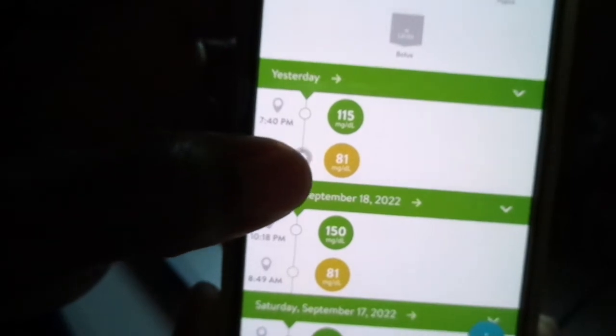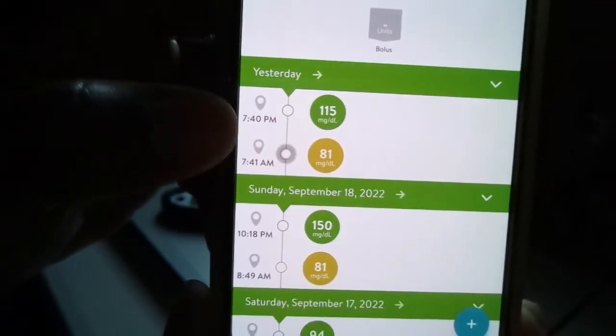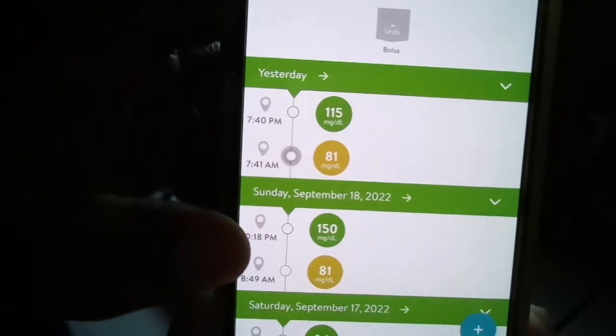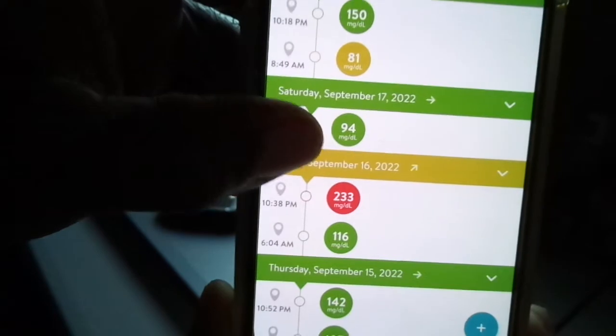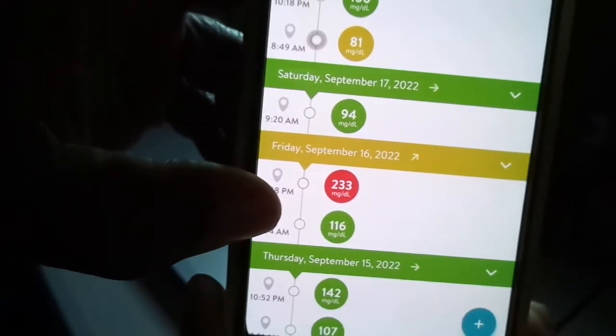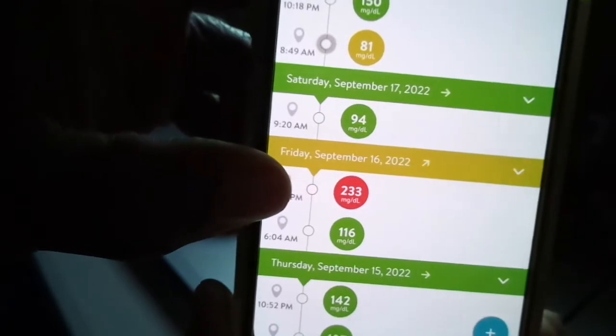So every time it's beige or yellowish, I can't tell the difference sometimes, it's low. And say for example, last Friday night, when it's red, that means it's super high. As you can see, it's 233, it's a high number. And the reason why it's high is because I went to Subway for dinner. I had what you would call a pizza sub.